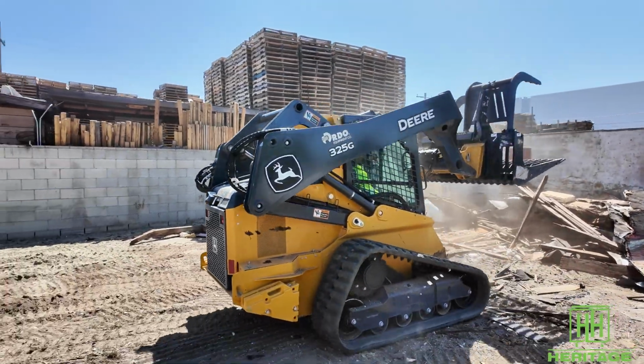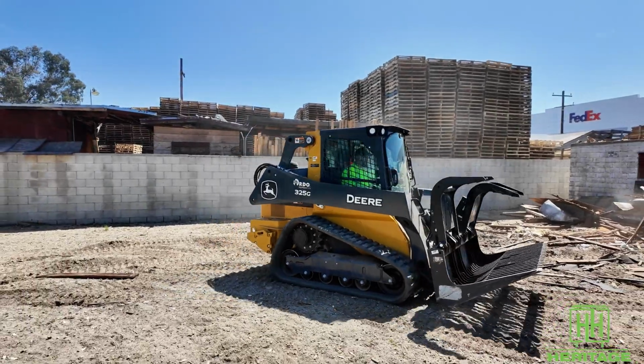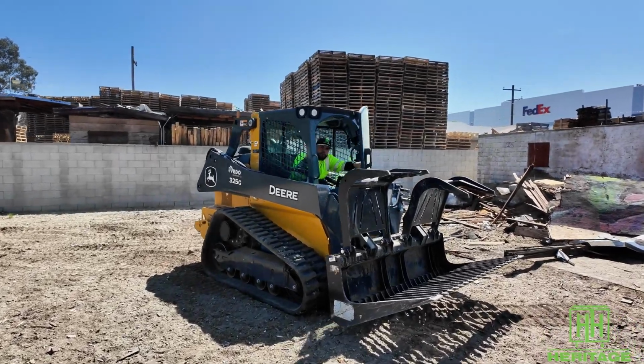Nice about this machine is you can hear the back. There's a blower, so if there's too much dust that accumulates on the back side, it blows it outward. That way it doesn't get clogged.